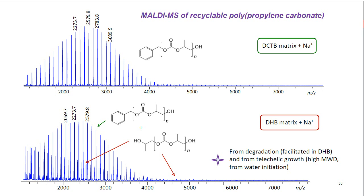This slide shows the MALDI-MS spectra of the polycarbonate obtained using two different matrices, DCTB on top and DHP on the bottom, in both cases using a sodium salt for cationization. When analyzing a biodegradable polymer such as this polycarbonate, it is advisable to avoid an acidic matrix such as DHP. With this matrix, we see partial hydrolysis and loss of the benzyl initiating end group. We end up with a polymer chain that contains propylene glycol units at both chain ends.